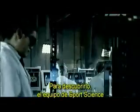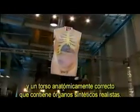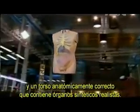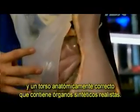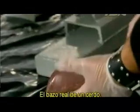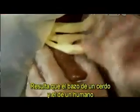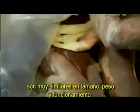To find out, the sports science team begins with the creation of a biofidelic dummy. An anatomically correct torso containing realistic synthetic organs. But the spleen we're adding isn't synthetic. It's a real spleen. A real pig spleen. Turns out a pig spleen and a human spleen are very similar in size, weight, and function.